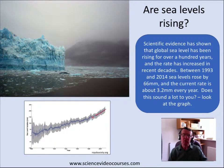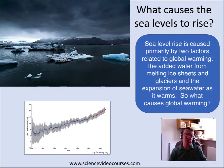Okay, so what is it that causes these sea levels to rise? Now, sea level rise is caused by 2 factors that are related to global warming. The added water from melting ice sheets and glaciers and expansion of seawater as it warms. So all these things, melting ice sheets, expansion of water, is causing sea levels to rise, and that all relates to global warming. So we need now to think about what is global warming.